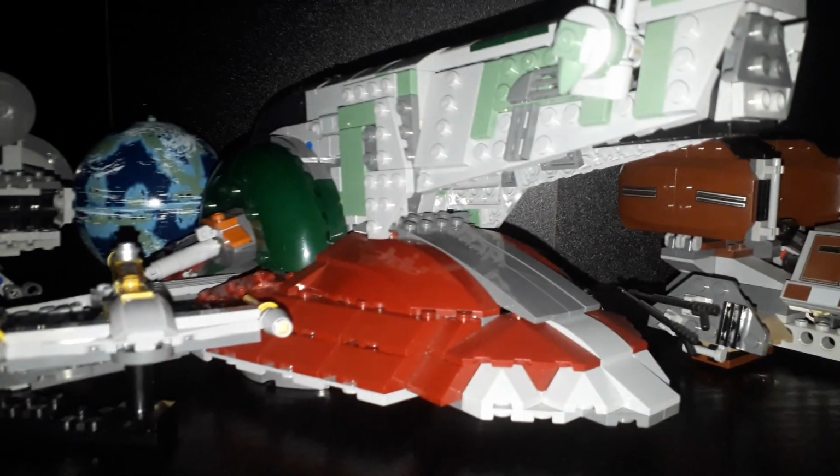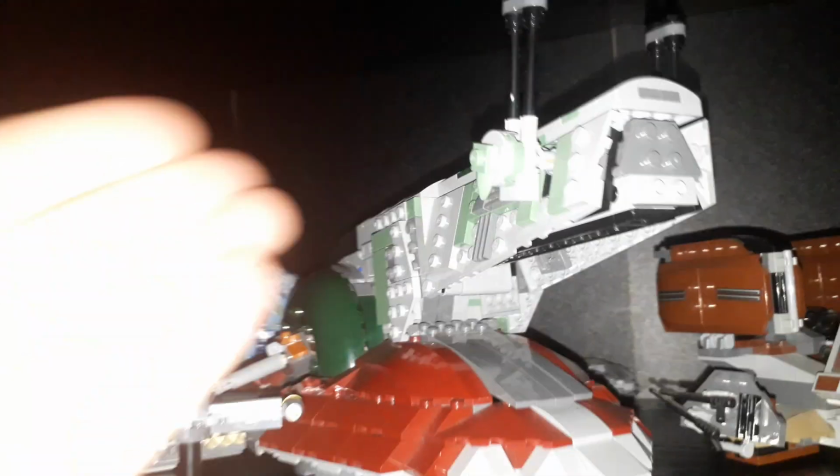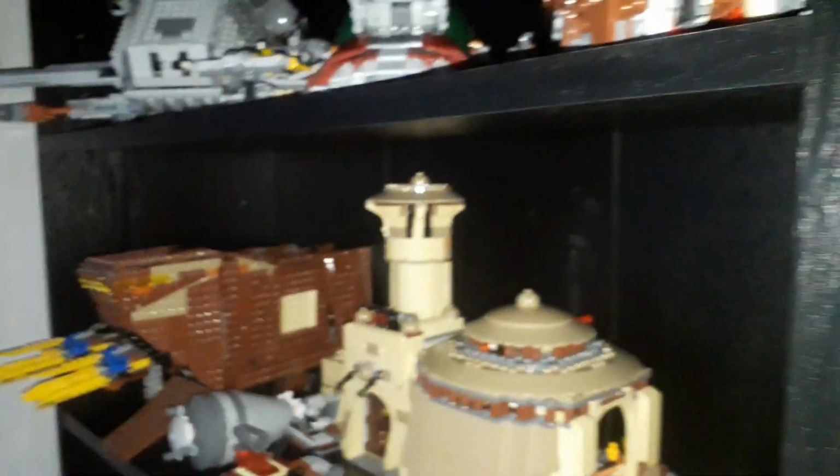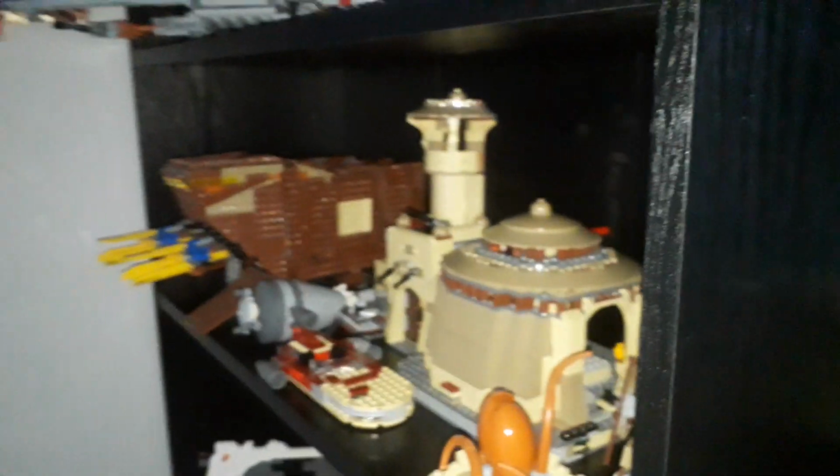Yeah, focusing on the Slave One as I talk there. Absolutely love this set. It's kind of cool to have the Slave One and then Jabba's palace underneath. But yeah, that's kind of my thoughts on that. I do like what we're getting so far, and I'm anticipating this week and then next week, because it finishes next week on February 9th, and then we're going to have to wait a while for the next Star Wars series.